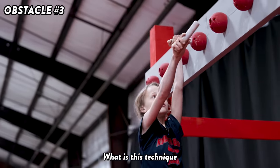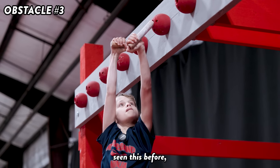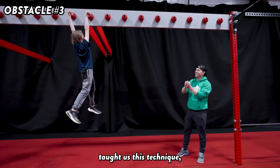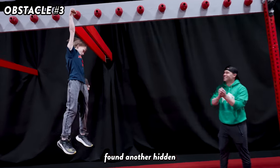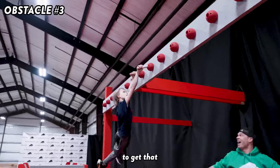Back to Jace here. What is this technique we're seeing? This is the monkey bar technique. I have never seen this before, but I promise you're about to see it a lot more because Jace taught us this technique, and there he is. The kid found another hidden 100. 100! I didn't think anyone would be able to get that.